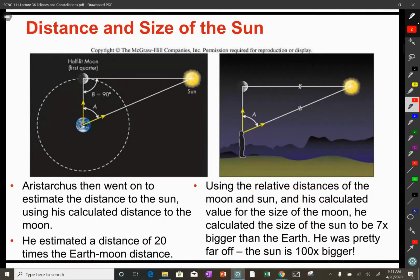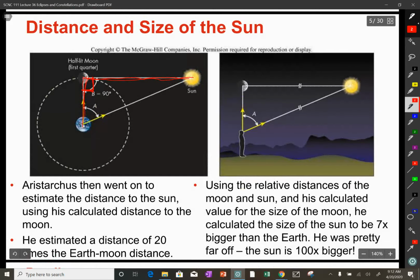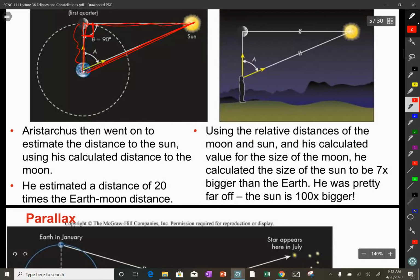He then tried to determine things about the sun. So this here is what we call a quadrature, when you have that right angle. When the moon is half lit, he said, okay, that must be pretty simple geometry. We are looking edge on, so it's a right angle right there. The sun is shining on one side of the moon, half of what we see the sun is shining on, half we don't. And so using that and the distance he had for the adjacent side, he then calculated what the distance from the Earth to the sun was. And he estimated the distance to be 20 times the Earth-Moon distance.